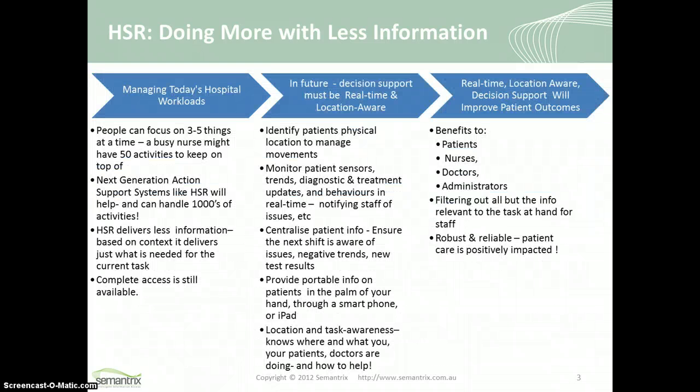Now, how we see this working, managing today's hospital workload, people focus on 3 to 5 things. A busy nurse might have 50 activities at one time to keep on top of. Next generation action support or decision support can handle thousands of things at once, can focus and give you context-aware information, just the information relevant to your patient, to your role. Physiotherapist gets the results of the exercise program. OT gets the results of their activities that they've requested. A nurse gets handover information from the previous shift. Doctors get the summary of the patient in terms of their overall performance over the last 24 hours, 48 hours, previous activities in other hospitals.